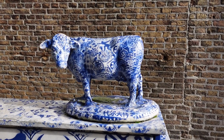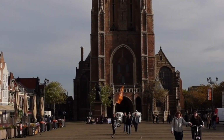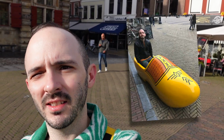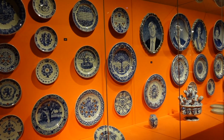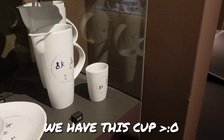Here she is, the Bontekoe. Right here, there used to be a souvenir shop with a giant clock you could sit in. It's gone now. Very sad. So there's restaurants. Yeah, like there weren't enough here already. Yes. Our cup is famous.